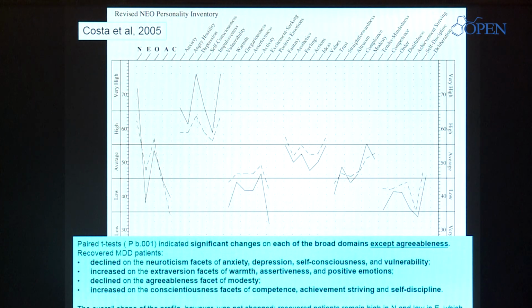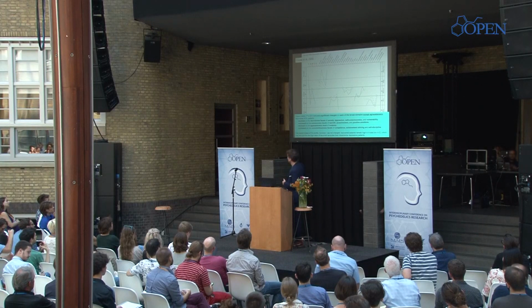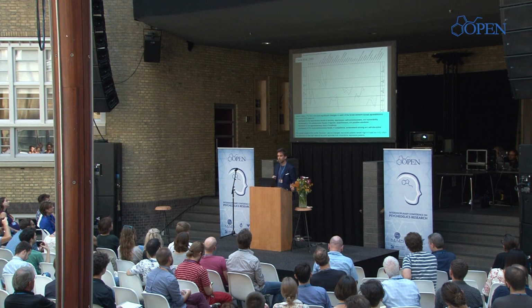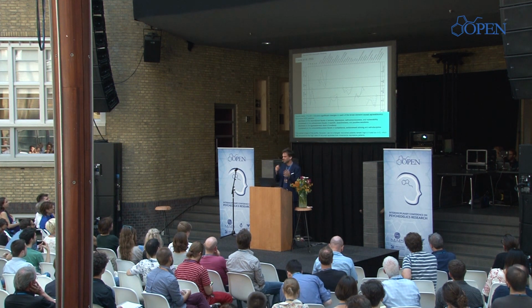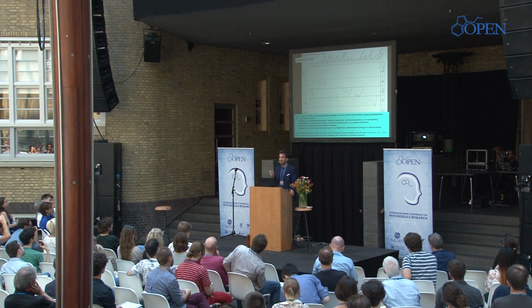And extroversion goes up, openness up, agreeableness nothing, and conscientiousness up. So basically this exact same pattern. When you look at the sizes of the movements, the changes on these parameters, it's a little bit difficult to directly compare with ours because these are T-scores, so it has been corrected in another way.